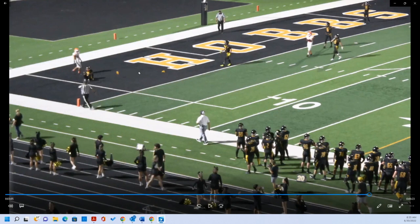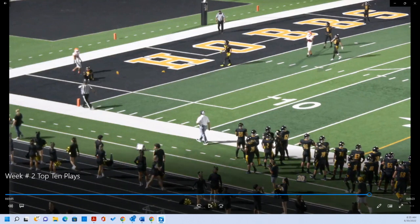But talk about this play, talk about your process, talk about what you look for, talk about indicators for offensive pass interference, indicators for defensive pass interference, and good luck with this one. This is a very difficult play.